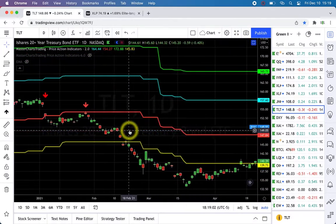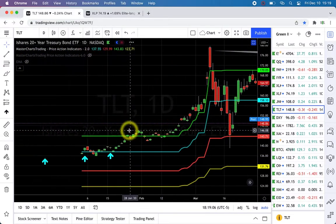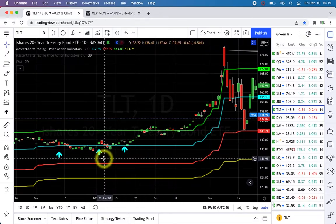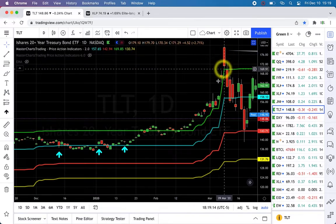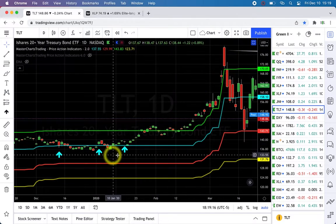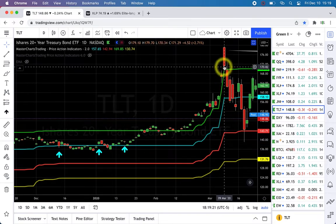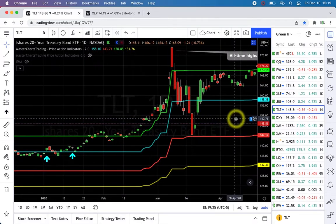Let me show you what the fear truly looks like. And this is what the fear looks like. This is from January 2020. So this is the pandemic right there. This is the fear spike from January 2020 into March 2020. And then it basically unraveled.